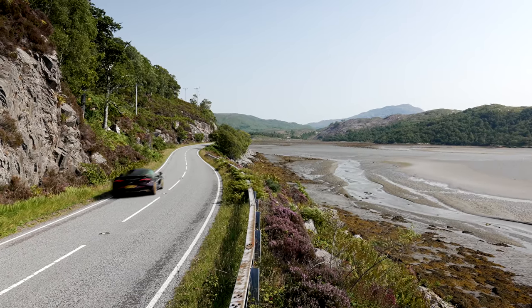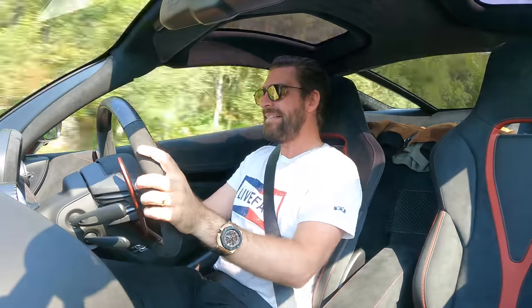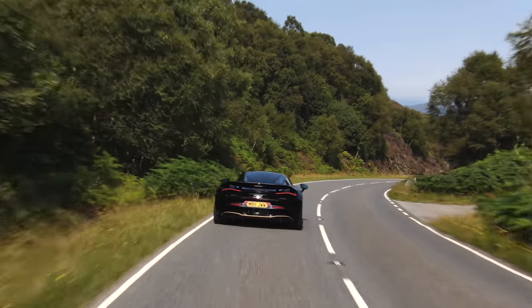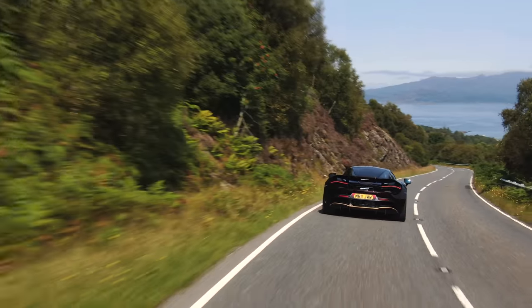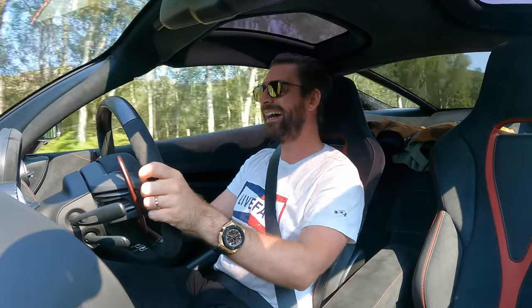Honestly, acceleration is... It's actually hard to get your head around just how fast this thing is. Anyway, there we have it. I can't believe we've got a 720S finally in the garage. It's been a long time coming.